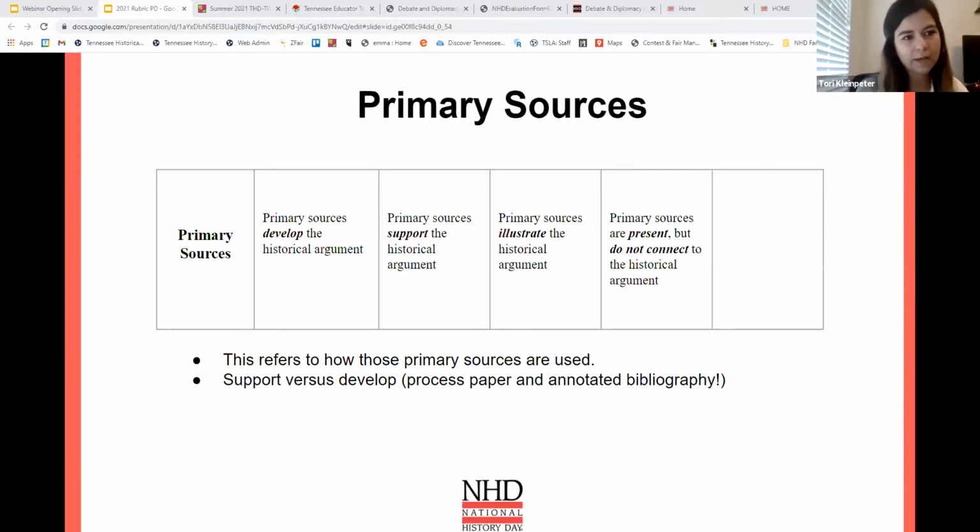And this can be kind of hard to determine, but it's easier to see in the annotated bibliography for the most part. You can kind of tell whether they're supporting their argument with sources or they're actually developing a more rounded argument with those sources.